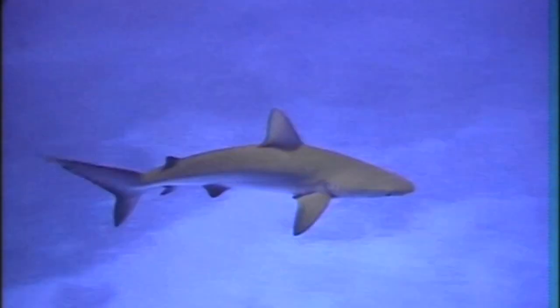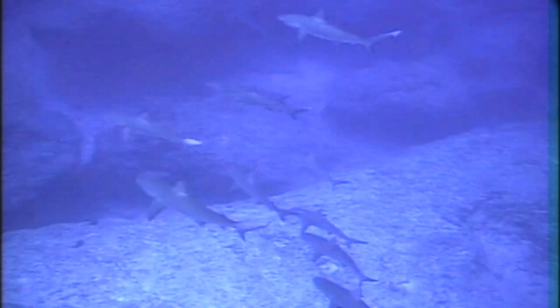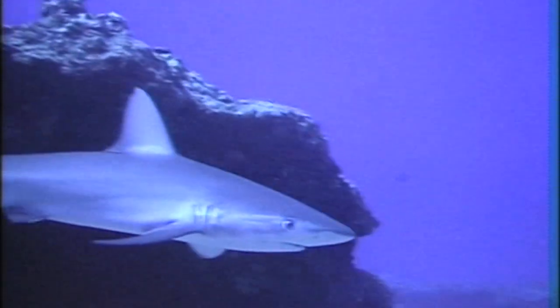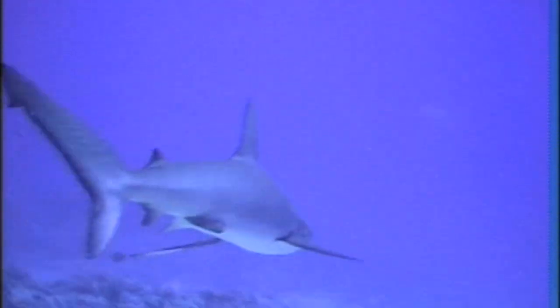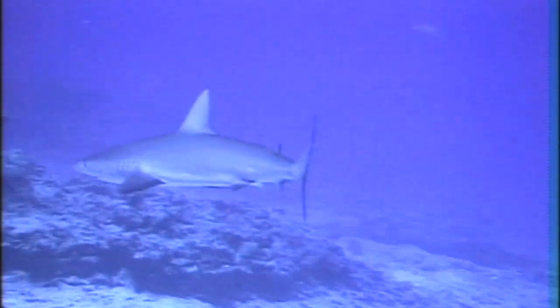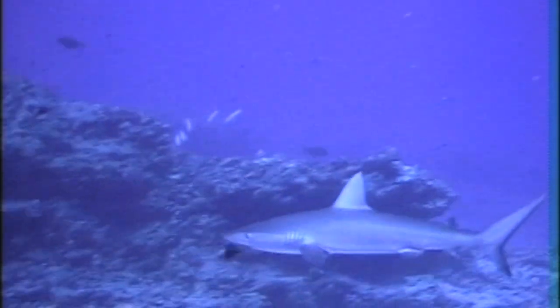We see anywhere from 1 to 10 Galapagos sharks on almost every dive here at Midway, especially the deeper dives. You'll see them as soon as you hit the water. When the boat comes up to anchor, I go in the water first and I look down and see 1, 2, 3, 4, maybe 5 sharks. They'll circle around until you make your descent. During your dive, they'll scatter and they'll come back in and make a pass. When you make your ascent, they come back up and follow you up to the safety stop.